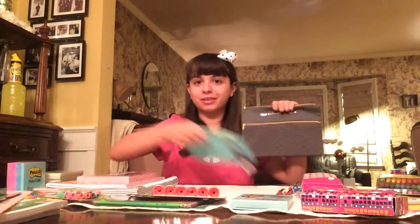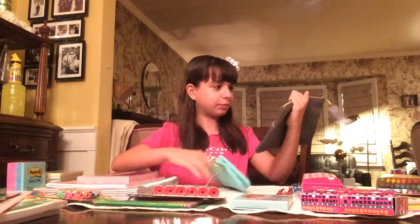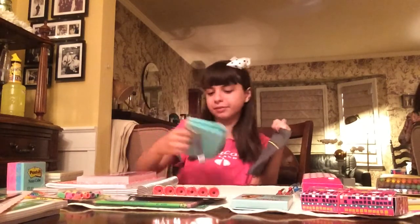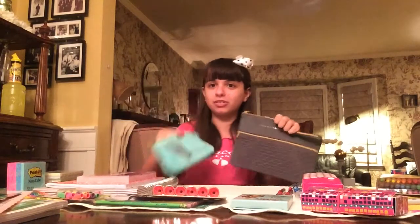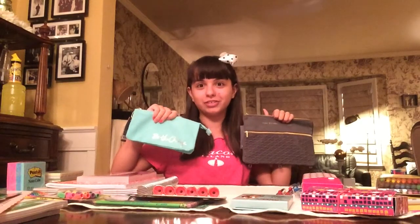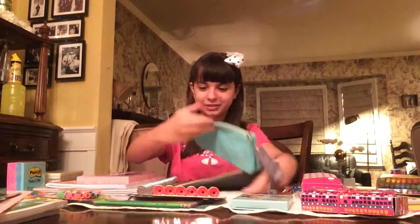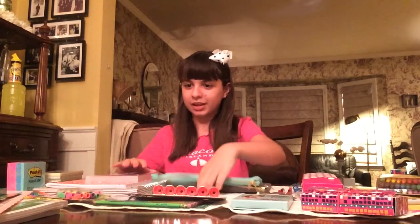I got these two pencil cases, which are really pretty. You see, this one says, "Today is a story worth telling," and this one is "Be the Change." I got these at Walgreens for only $8. They look like they're like $1 million.